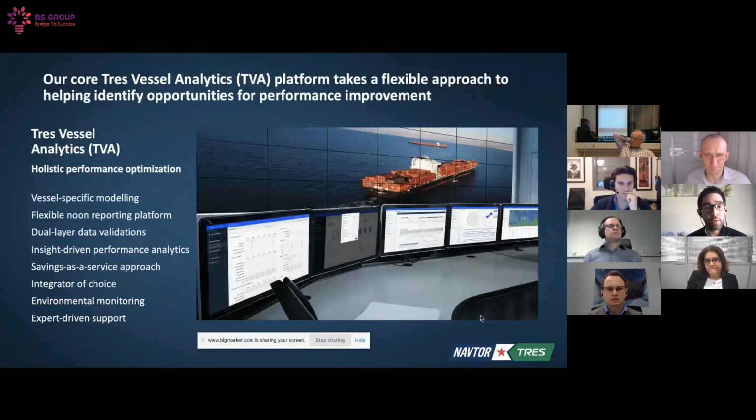Our core platform is known as Trust Vessel Analytics, TVA. So we take a very flexible approach with our customers to help identify opportunities for performance improvement. The modeling concept and the digital twin concept that Frank and Jakob talked about is very similar to what we're doing today. So we take a vessel specific approach to how we model out the behavior of the vessels. And then for us, maintaining flexibility is always a big thing that we're focused on.